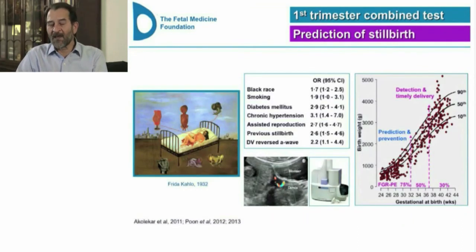We now know that a very high proportion of stillbirths, especially preterm stillbirths, are a consequence of a combination of fetal growth restriction and preeclampsia. So early prediction of preeclampsia, early prediction of severe fetal growth restriction, and an intervention in the form, for example, of prophylactic use of aspirin will inevitably lead to a decrease in perinatal death.